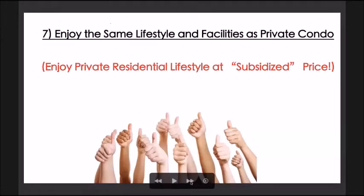Okay, so with that, the entry price is already a subsidized price. For the EC buyers, you are still able to enjoy the same private residential lifestyle as compared to a normal private condo. I'm not sure how many of you have actually visited our show flat. If you do, you will realize all the facilities that we have, as well as the finishes, are similar to private condos. In fact, maybe better than some of the private condos nowadays.